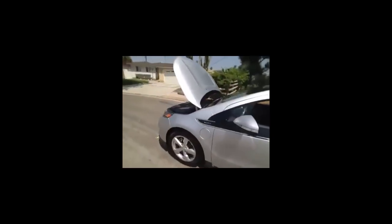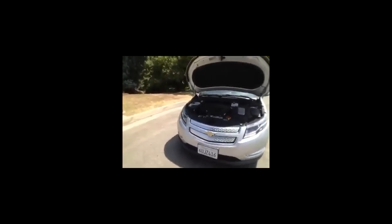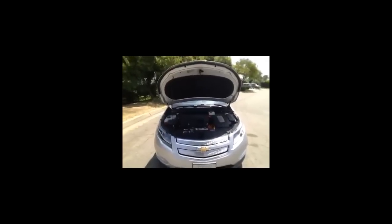And let's move to the front. Oh look, I ran out of power. No, I'm just kidding. You can't run out of power and break down because it's got gas and electric.